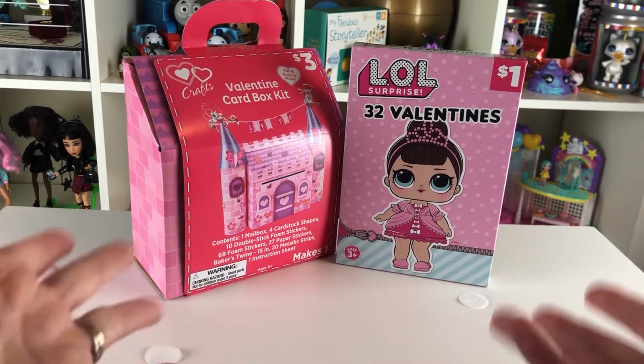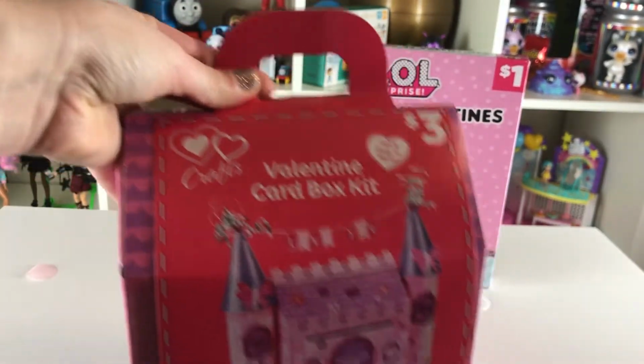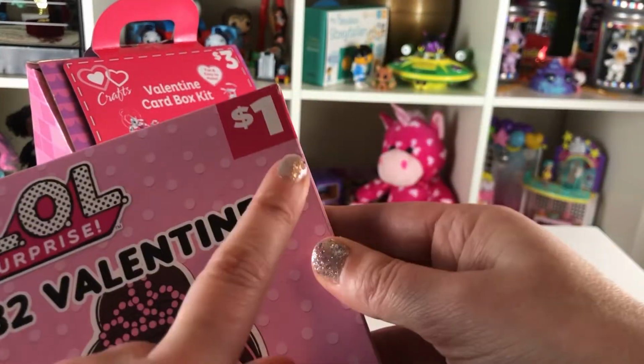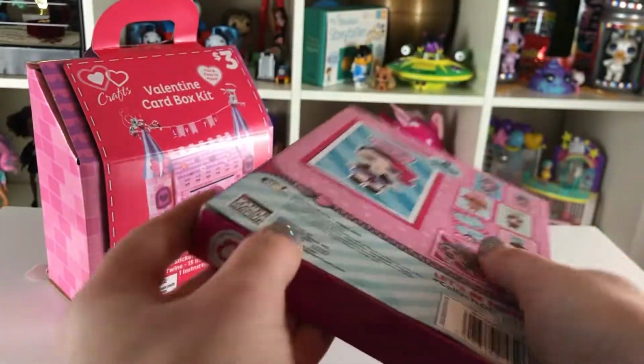And today, oh my gosh, look what I found at the dollar store! Look, there is this Valentine card box kit, and oh my goodness, they have LOL Surprise Valentine's cards! Look, for just a buck! Let's open these up and see what they look like really quick.